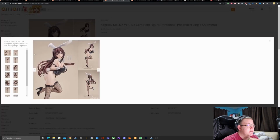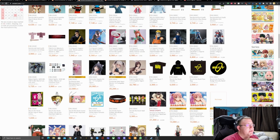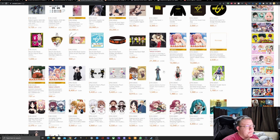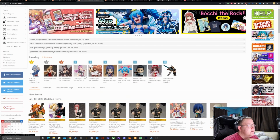The hair looks very nice though overall, compared to a lot of other Freeing figures or quarter scales, so it's not too bad. That's about it. Let's have a look, see how all the orders are going. Yep, Hanayama, Dog Style, and Power. I would have thought that they're in the top 3, second and third.